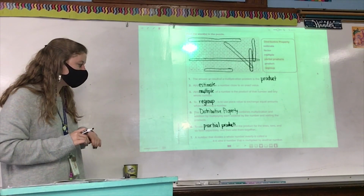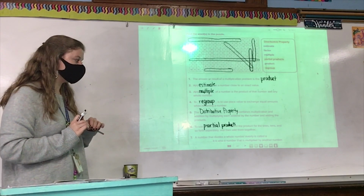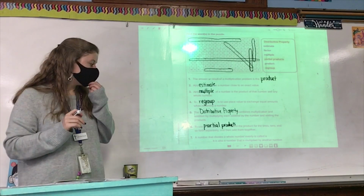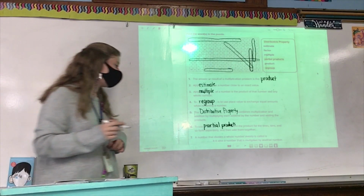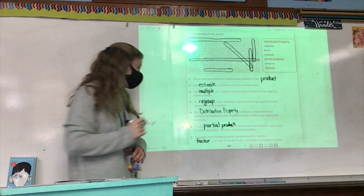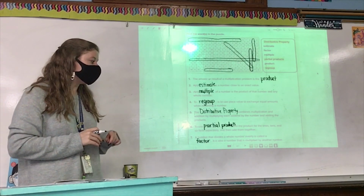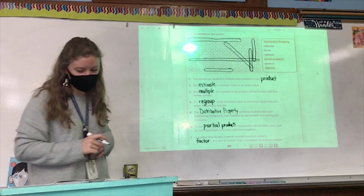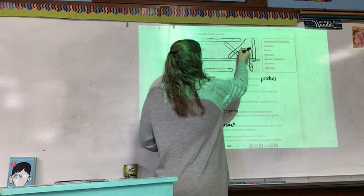Okay, number 7. A number that divides a whole number evenly is called a blank. It is also a number that is multiplied by another number. Mason. Factor. Factor. A number that divides a whole number evenly is called a factor. It is also a number that is multiplied by another number. And you can find factor going diagonally backwards right here.